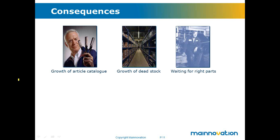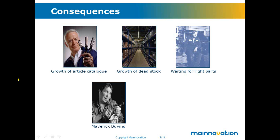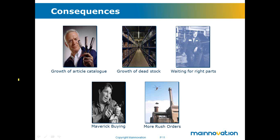Waiting for the right spare parts. If there is a stock out, we have a breakdown and we need this specific spare part, it's not there, we need to wait. We have a lot of time lost, but more important, probably also production time lost or uptime losses. Another consequence is maverick buying. It means that the buying of spares is not done through a pre-negotiated frame agreement or contract with the supplier, but the item is bought in the store around the corner. And you should be amazed how often we see in the daily practice that this is still happening. And finally, we see that there are more rush orders. And as we all know, rush orders cost more money.